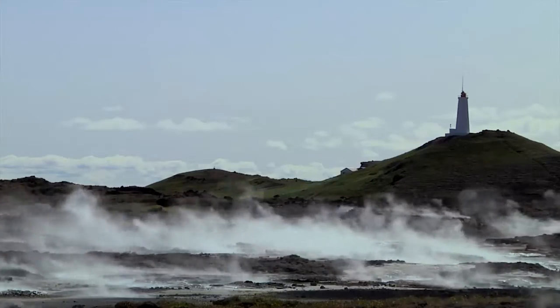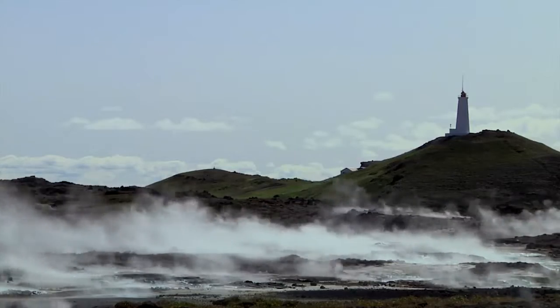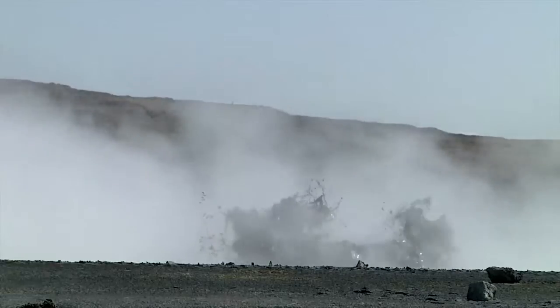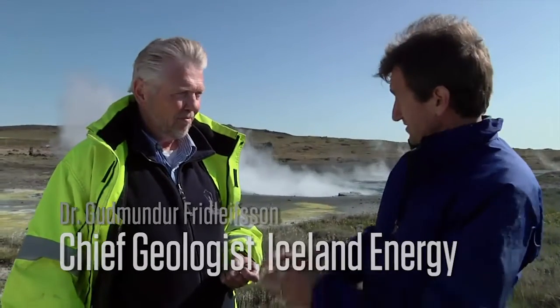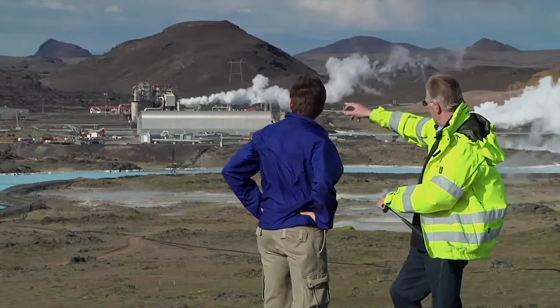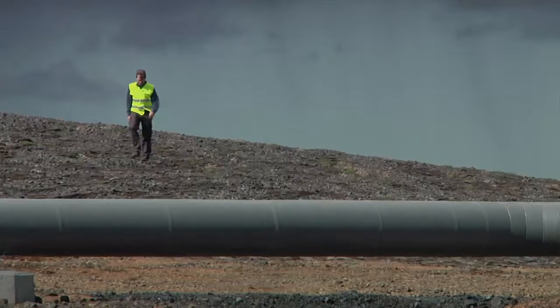Briefly, what's going on beneath us? So basically, we are on the seafloor. The sea level is 10 meters below us. That sea water is heated up by steam. How hot? 200 degrees centigrade. And it's those very hot waters that we tap and bring to the surface to create steam to feed into the geothermal power plant. Boy, it's a natural. It's quite simple.